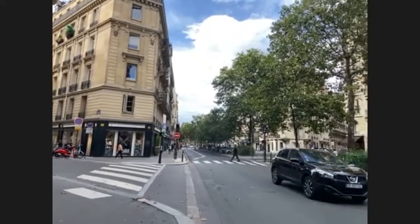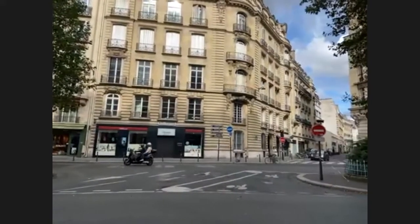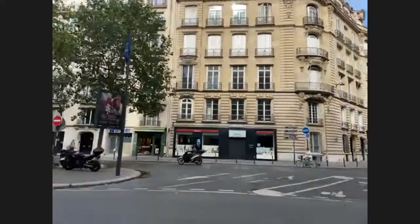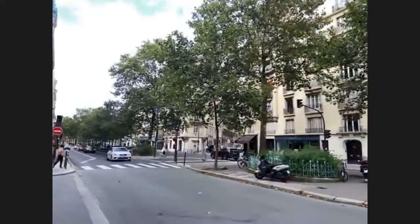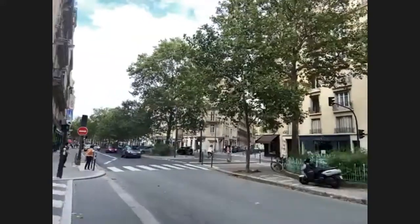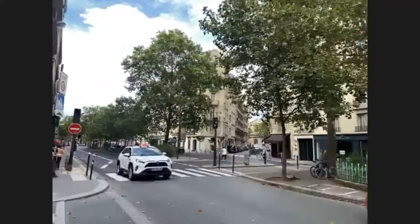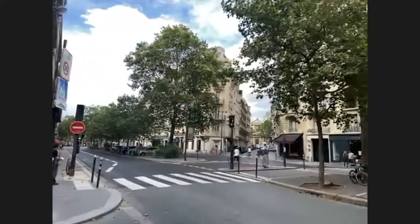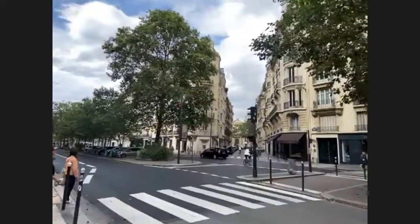So to give you a frame of reference for where we are, we are kind of on the border. Saint-Germain actually ends over there at where the Hotel Lutecia is. So we just started, so it's in between the 6th and the 7th. And that's straight in front of us. You could see, which we'll have to do another day.